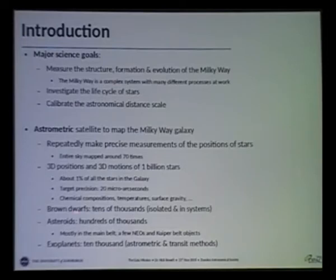We'll also discover tens of thousands of brown dwarfs, both free-floating and in multiple star systems. Hundreds of thousands of asteroids, mostly in the main belt between Mars and Jupiter. And we're hoping for around 10,000 extrasolar planets that are detected by a couple of different techniques.